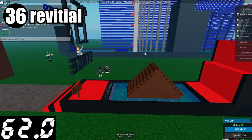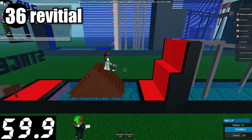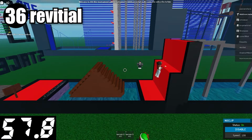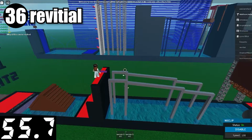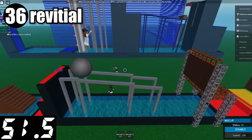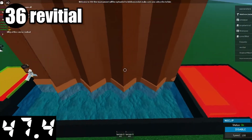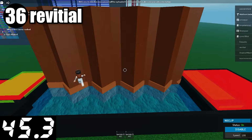How will they do on the course? They are off onto the Conveyor Hill. Moving along at a good pace, taking their time making the dismount, and there was a bit of lag there, but through. Onto the rolling boulder. How will they do here? They are moving along at a good pace, and oh, they've gone underneath. Nice.